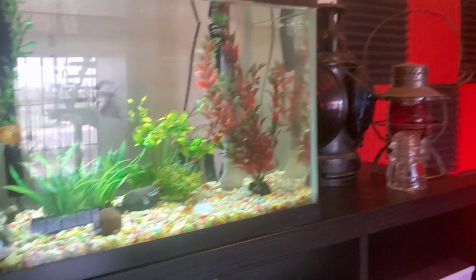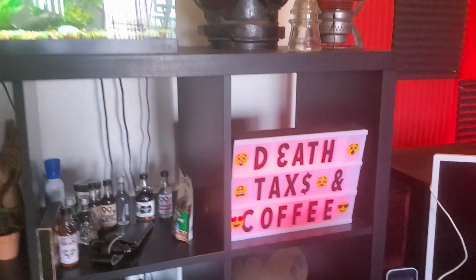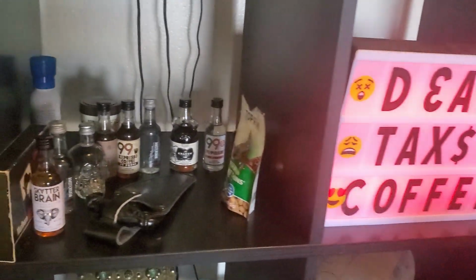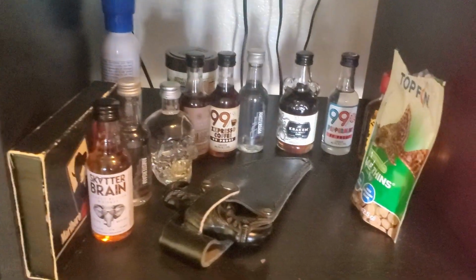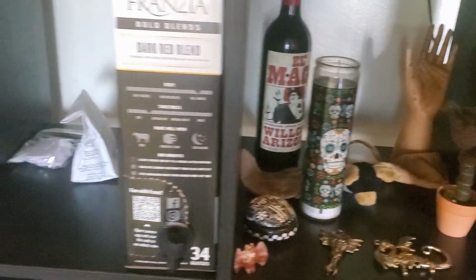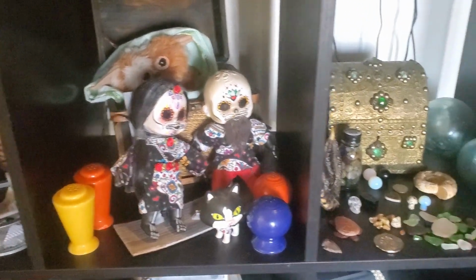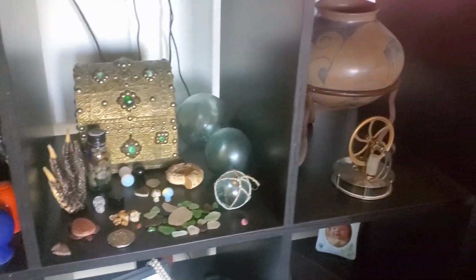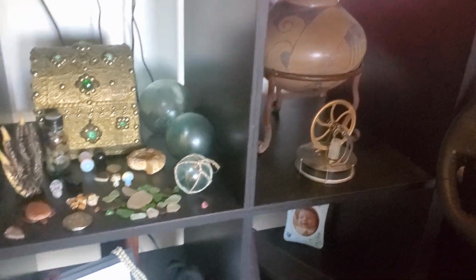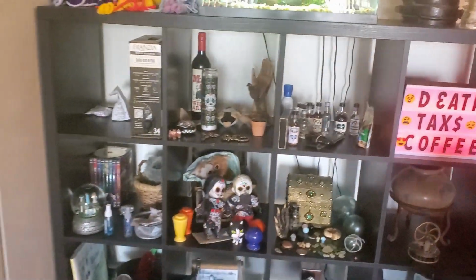So there's the fish. I've got my railroad memorabilia. We've got all of our memorabilia that we have collected, our rum collection, and just different places that we've traveled and gone. And that's kind of what's inspired this whole move, the fact that we do like to travel, we do like to go places, but we're not big on collecting too many things. So anyway, we've got the shelf of many things.